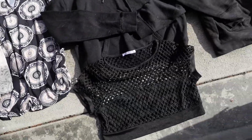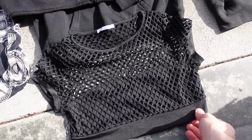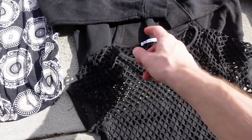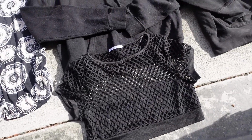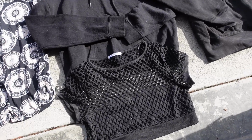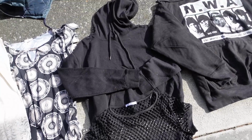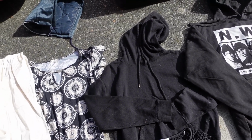This one is kind of cool, a netted t-shirt. I don't know if that's something I would list. Maybe it'd be used for something during Halloween if you want to rock that 80s look. Wear something colorful underneath it, so that neon underneath, that's kind of the look. We got a nice hoodie, a nice black hoodie. That's always worth listing and selling.